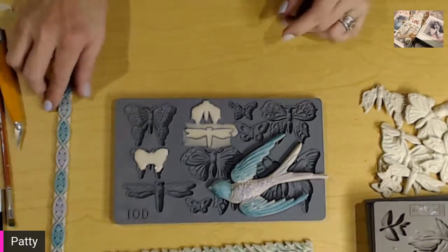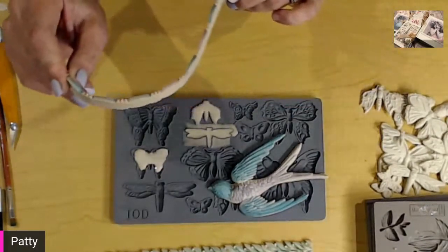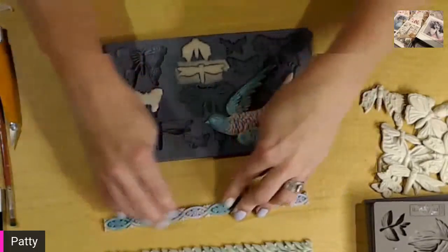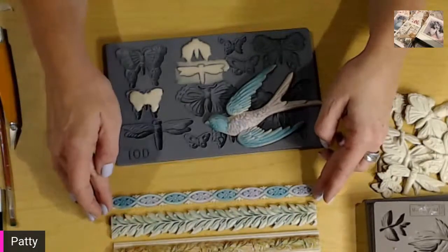Yeah, right. And they stay flexible for a while. I like that you've got time to manipulate them and play with them and stuff. Yeah.